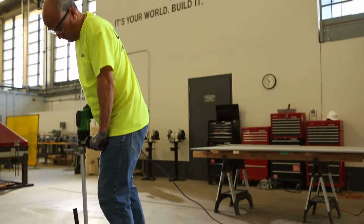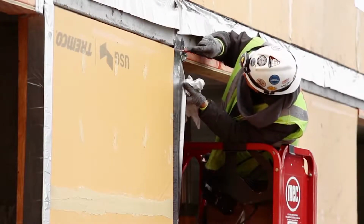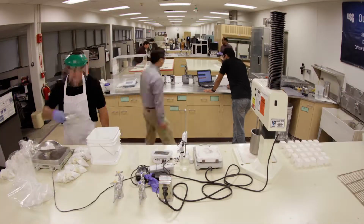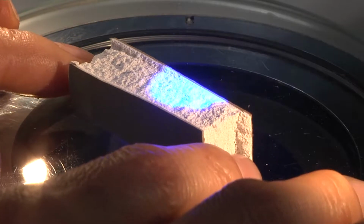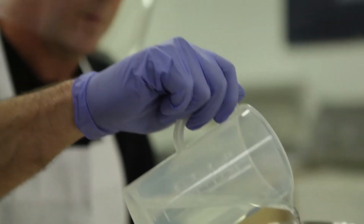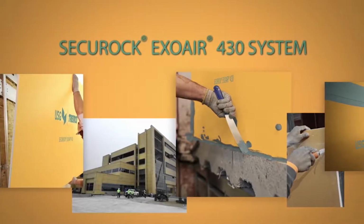USG is a long-standing player in the commercial construction world, with the goal of making high-performance products that make better buildings. The experts at USG and Tremco realize they can save contractors time and money by combining two of their existing products. So what happens when you combine these two systems? You get SecureRock ExoAir 430.